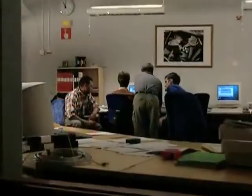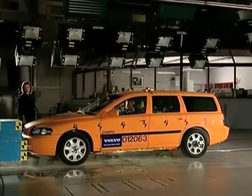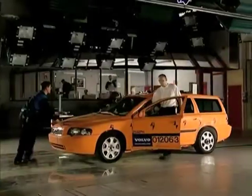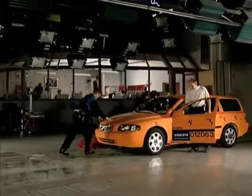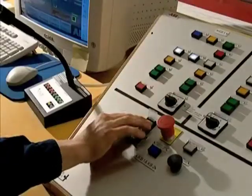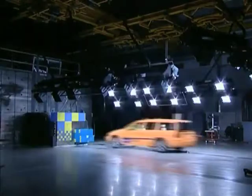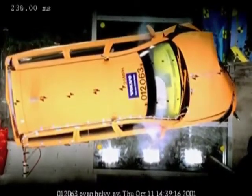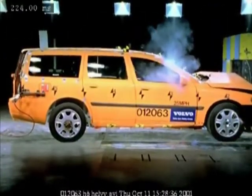At Volvo Car Safety Center, we have the most advanced and sophisticated test center within the automotive industry. As we have full control of every important crash parameter in a test, we can test the car again after it has been repaired to ensure that the car's safety standard is fulfilled. The second crash test is performed in exactly the same way as the first.